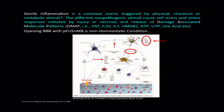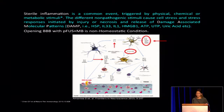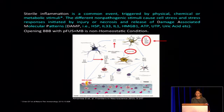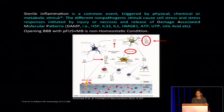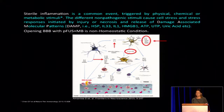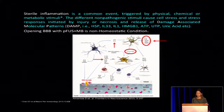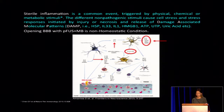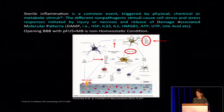Sterile inflammation is a common event. It is either triggered by a physical event such as TBI, chemicals such as autoimmune disease, or a metabolic ischemic injury stimulus. All these non-pathogenic stimuli can cause cell stress, and it leads to a cascade and the release of damage-associated molecular patterns such as ATP, interleukins, or heat shock protein that, by binding to TL receptors, activate the NF-kappa beta pathway, and this leads to the release of pro-inflammatory factors.